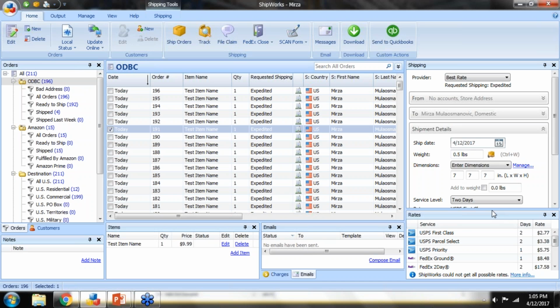Or maybe you offer a free shipping service, and really it doesn't matter which carrier it goes with, and it doesn't matter how long it's going to take, you just need it there anytime, you just want the cheapest rate. And so Best Rate will automatically choose the best rate based on the carriers that you have in ShipWorks.